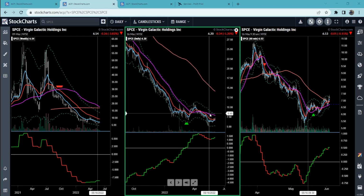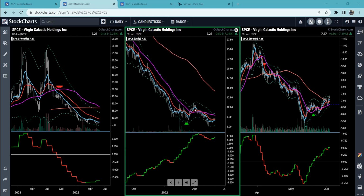Catch it if you want. But ultimately, it fell down again. But for the most part, it really hasn't gone anywhere. Look, it's gone sideways for a very, very long time. And that's my point: Facebook, Shopify, names that have just been taken out, they're dead. I don't know if I'd really want to play them.